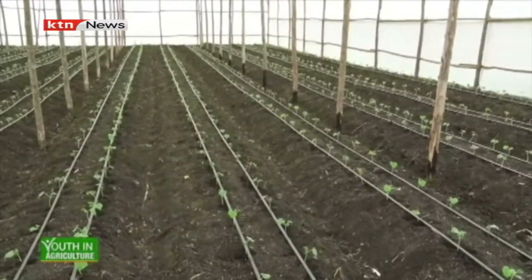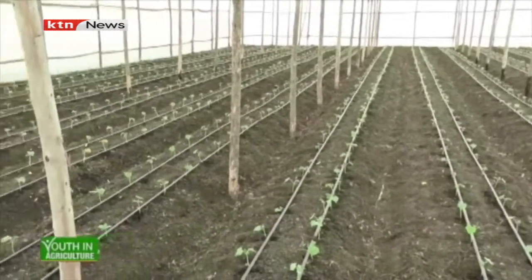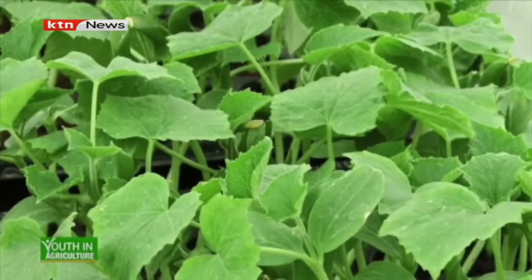So that's where the cost of production becomes low. The shorter the period it takes to start harvesting, the better for the farmer. So it takes 45 days, you start harvesting.